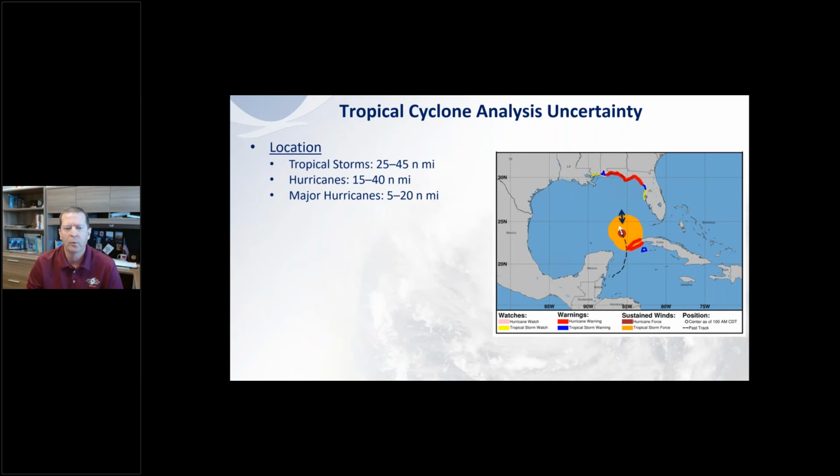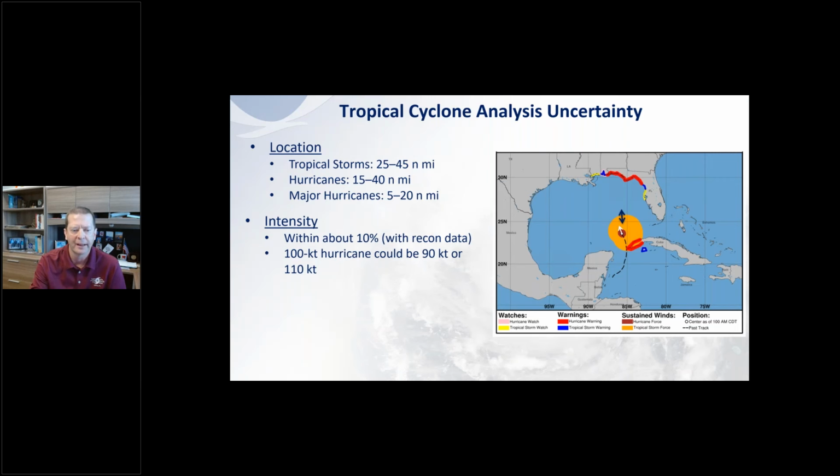Intensity, we say we're good to within about 10%, especially when we have recon data. For hurricanes, that's about 110 knots. That's about what the range of uncertainty is, again, for that initial intensity estimate.